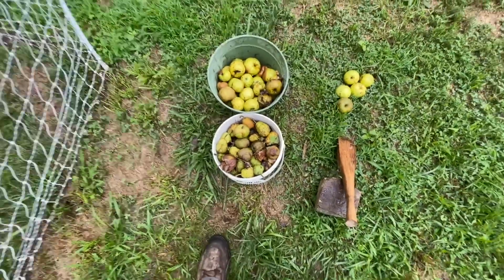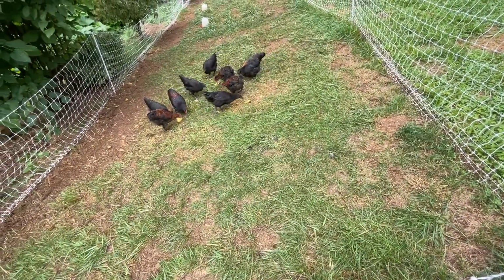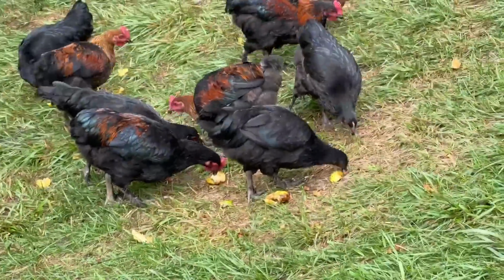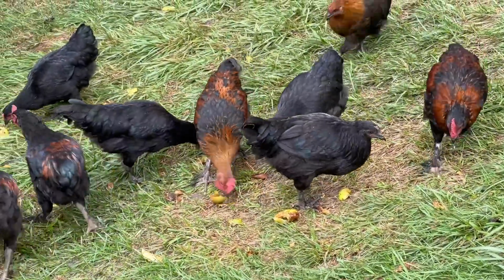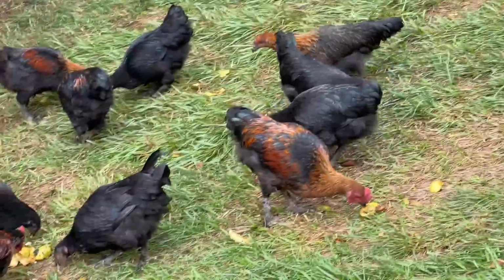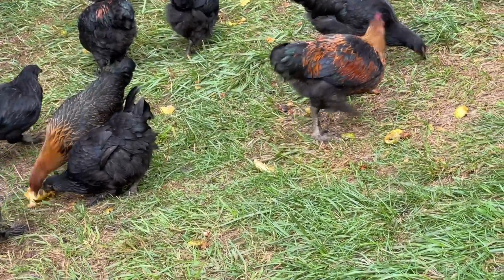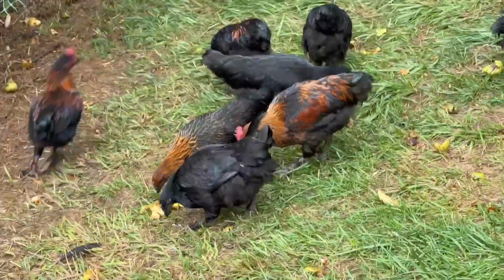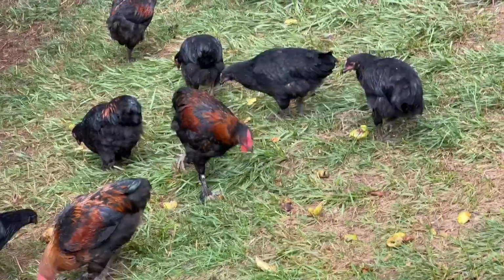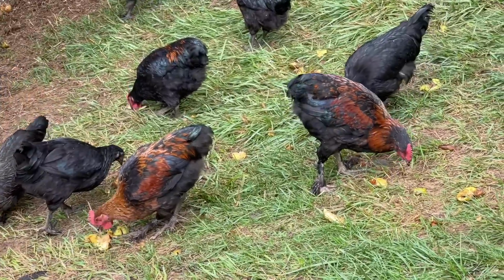We got plenty of chicken feed for free. I would imagine if you had the freezer room, you could freeze these apples and you could have chicken snacks for a long time. Now, if you're feeding hogs, you don't have to worry about busting them up, but I like to bust them up for the chickens so they can be easy for them to eat. It's a lot easier than cooking for them.